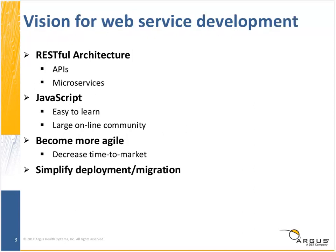So we came up with a vision for our web service development environment. We wanted to incorporate REST in our architecture, developing APIs and microservices. We wanted to look at JavaScript. JavaScript to us seemed to be easy to learn, but not only that, it had a large online community. There was a lot of documentation out on the internet that we could reference and go to, rather than some of the newer languages that didn't have much or very little to go off of.